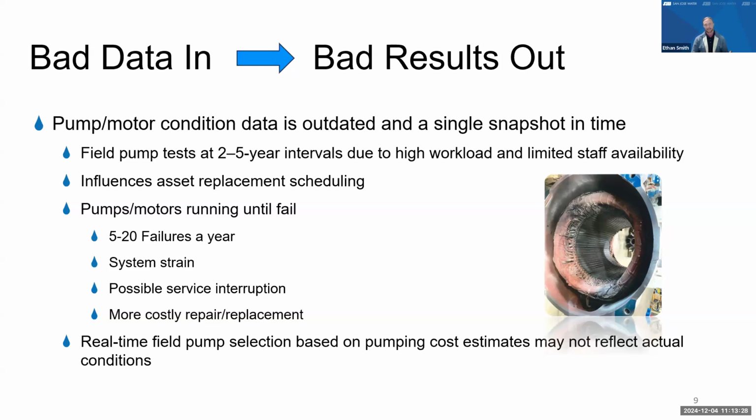And then lastly, we were using the cost estimates from these tests to try to prioritize which pumps we were running, but there's no guarantee that the data we were using was still relevant and accurate.